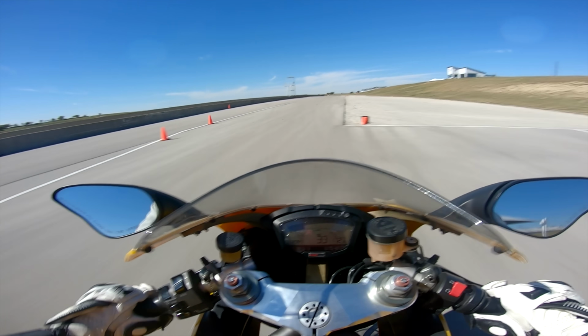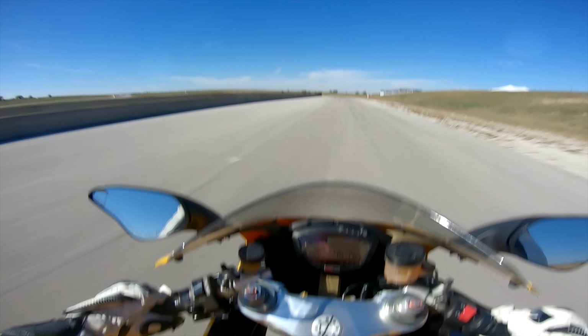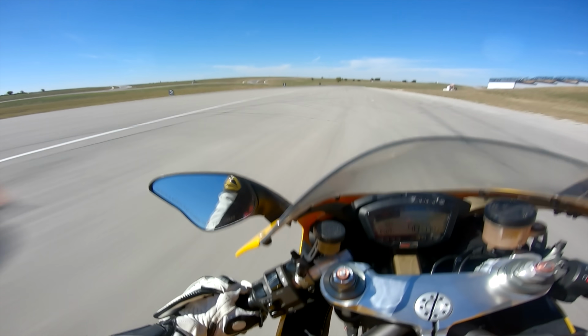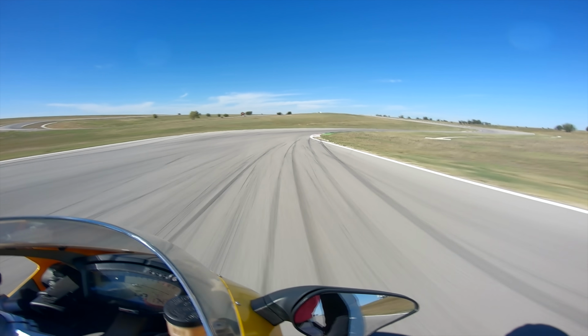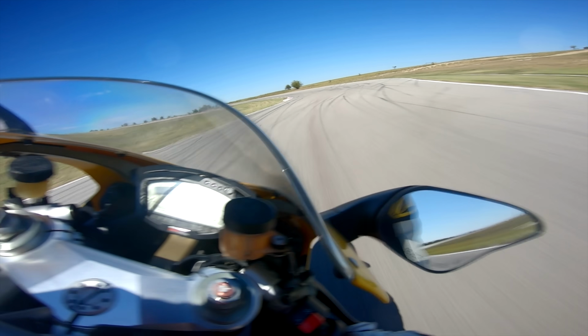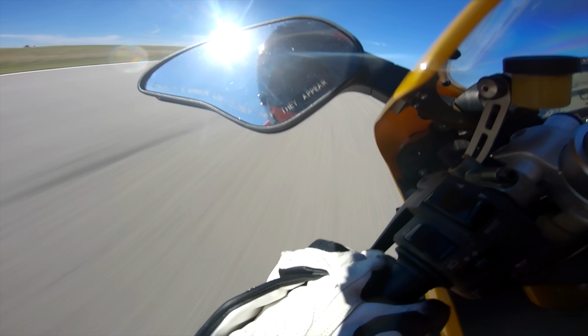Alrighty guys, getting the 1098 out on track. Oh man, I am excited to ride this thing. This bike is such an animal, so analog, so furious, and that is why we are going to do a nice, easy warm-up lap with this thing, get these Supercorsas up to temp, and enjoy this raucous beast of a bike.